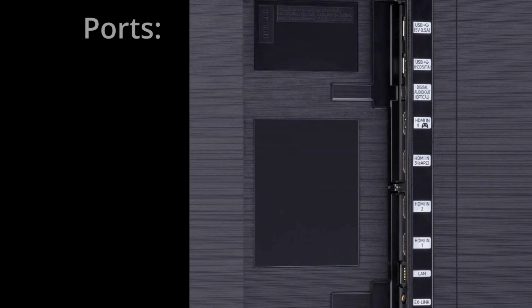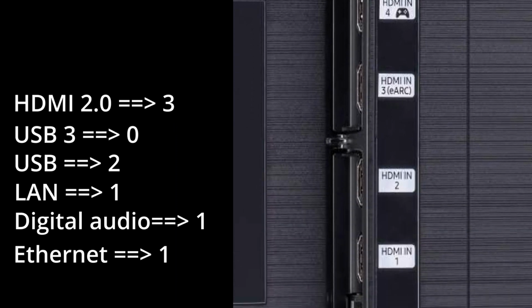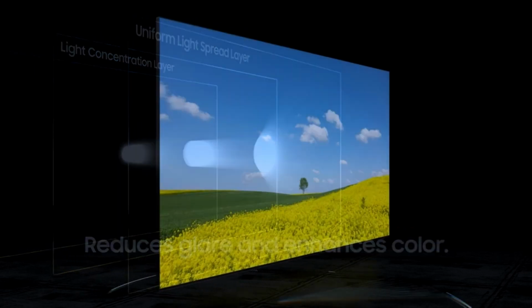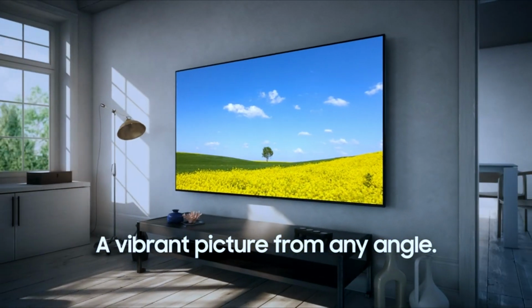Sadly, it only has one HDMI 2.1 port, but has three 2.0 HDMI ports instead. No USB 3 ports either. Although this TV has a VA panel, Samsung somehow managed to enhance the viewing angles to unexpected levels. You can watch this TV from wide angles and will have no problems of darkening or blur.